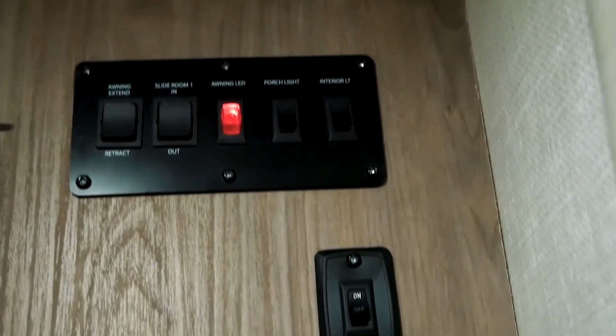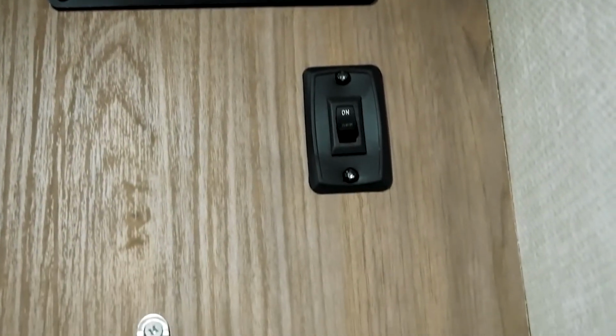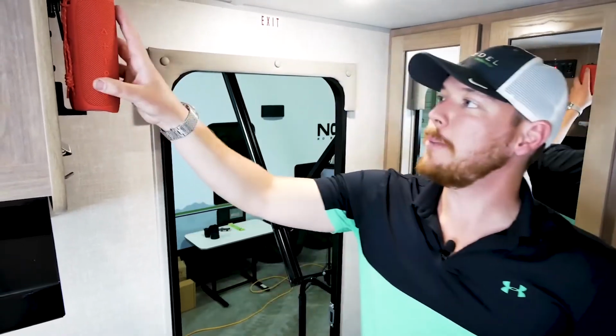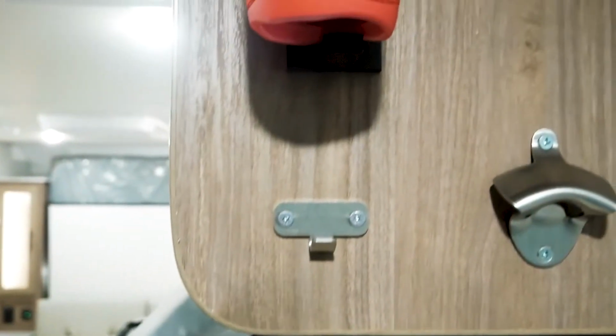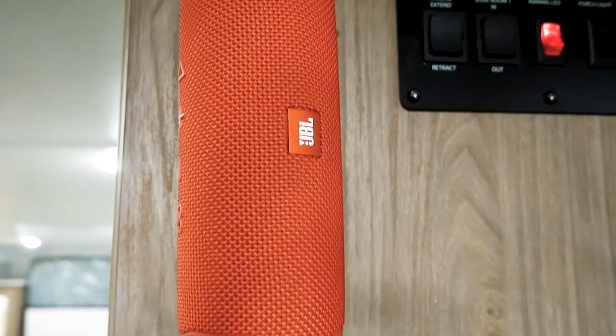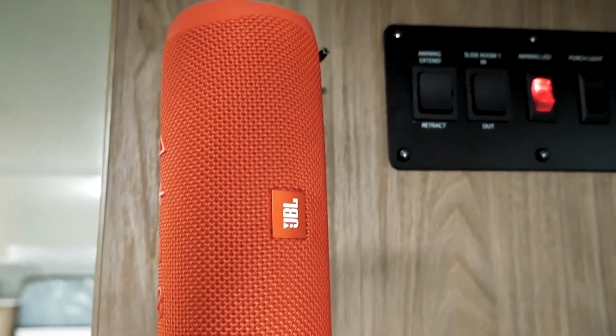Up here, you're going to see another control panel. This is all of your lights, extending the awning, as well as your slide-out controls. You have a bottle opener, which is a great feature, and the JBL Flip 5 portable Bluetooth speaker. That is completely waterproof, and in my opinion, it's the best sounding Bluetooth speaker on the market today. Take it with you, take it on your kayaking trips.